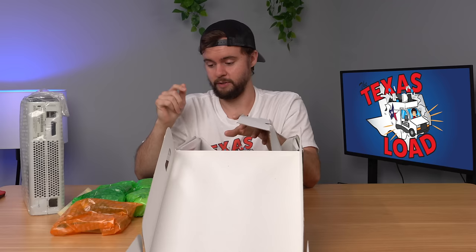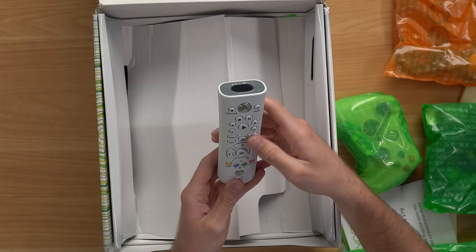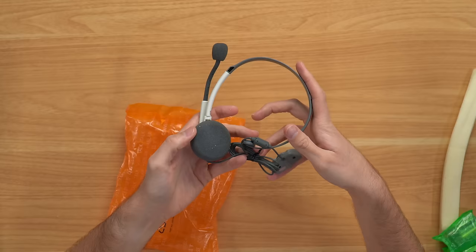This remote right here is awesome, though. Man, look how white that is. I've seen these in the past, and they're always dirty, yellow, whatever. This thing is pristine, straight up white. Hey, that's the cleanest Xbox 360 headset I've ever seen. These things get grimy quick because it's just such a cheap foam here.